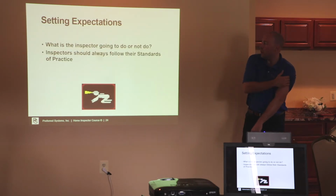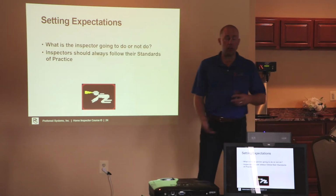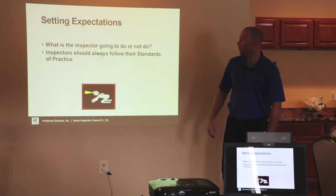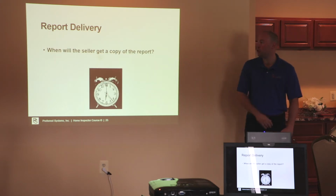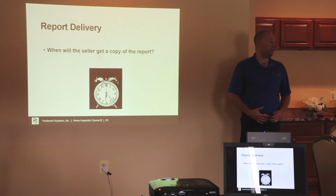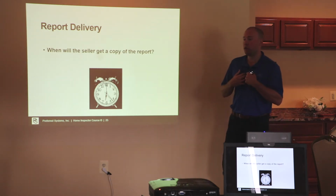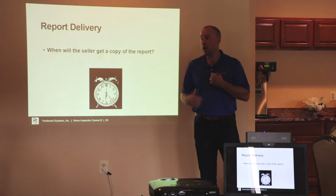Advising the seller: what is the inspector going to do, not going to do? What are they going to be doing in your seller's home? Always follow our standards of practice. When will the seller get a copy of the report? When the addendum gets sent. As a home inspector, we're not going to give that information, or we shouldn't be giving that information, without permission.